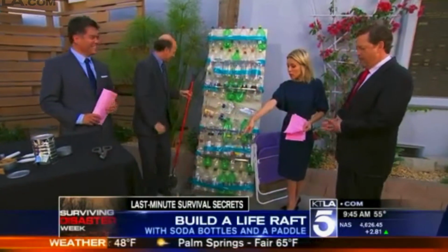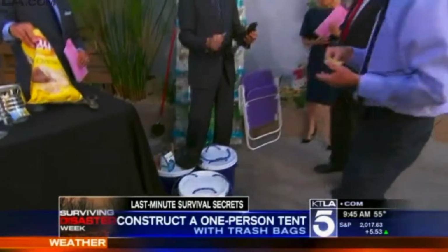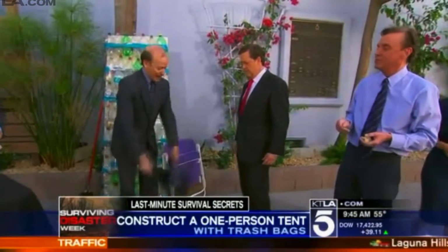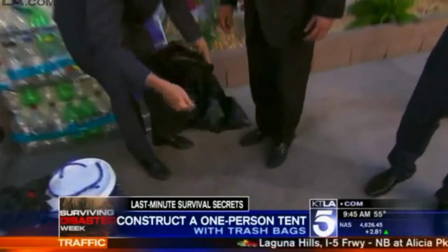A little fun. You're saying you could construct a one-man tent with the trash bag. And Sam's going to help us illustrate that here. So what you do is you take 2 trash bags if you need a tent. This is, again, if it's raining, downpour of rain. And what I want you to do, Sam, is simply step inside this trash bag. There you go. Step inside.